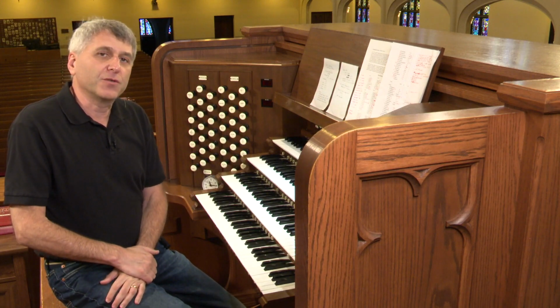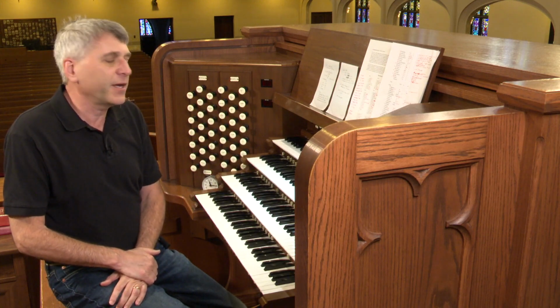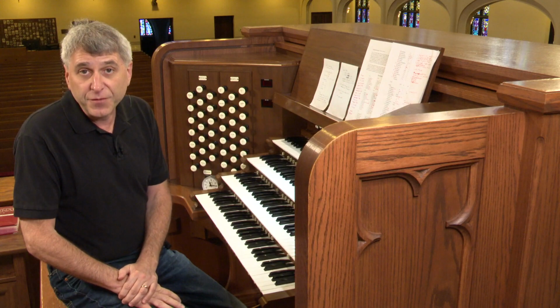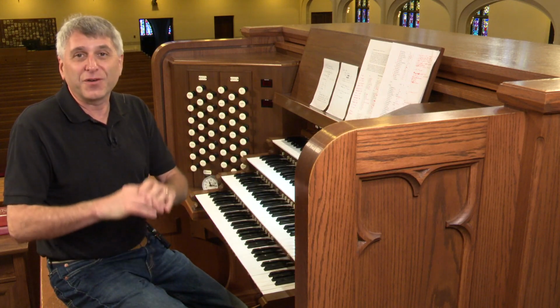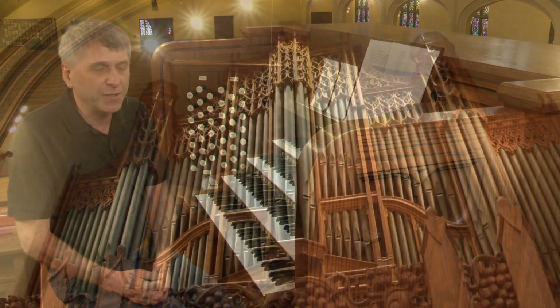So as I mentioned, it was ordered in 1929 and it was delivered in October 1929. It was first played at the first service in the sanctuary, January 5th, 1930. If you're interested in the cost at the time, my records show that the organ itself was $31,000, and that was the contract price in 1929.